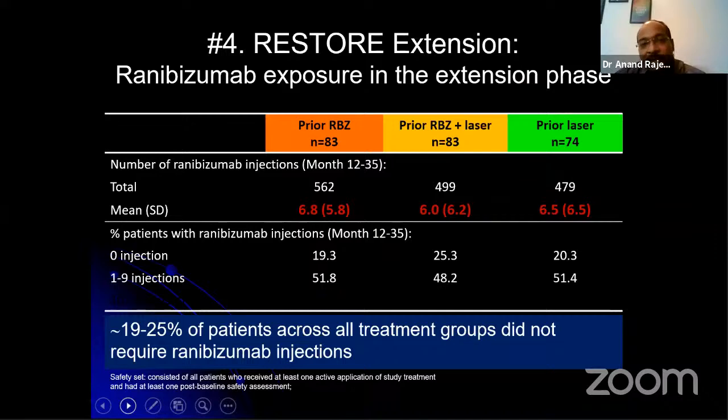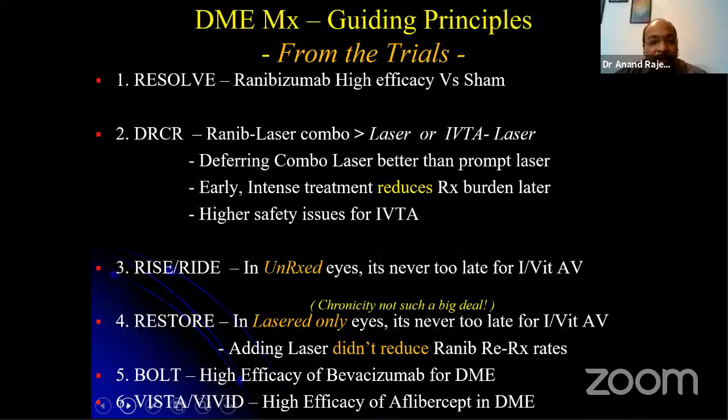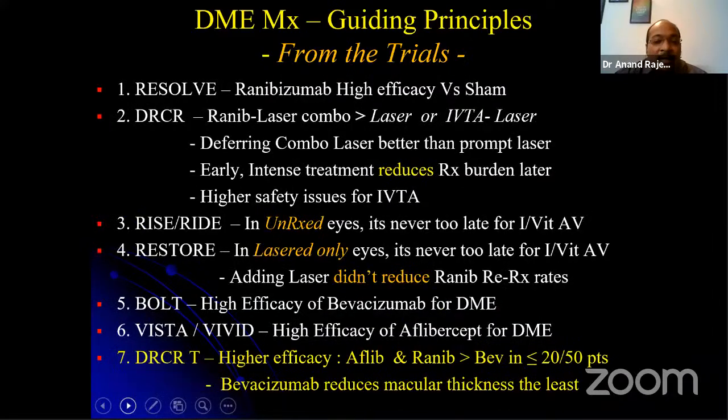And the extension arm showed us that adding laser didn't reduce the re-injection rates, which was purportedly its USP. VIVID and VISTA showed high efficacy for bevacizumab and aflibercept. DRCR.net compared these three drugs, which was much needed, and the two-year study showed us that there was higher efficacy noted for aflibercept and ranibizumab compared to bevacizumab in the poorer vision patients, less than 20/50. It also told us unequivocally that of the three, bevacizumab reduces macular edema the least.